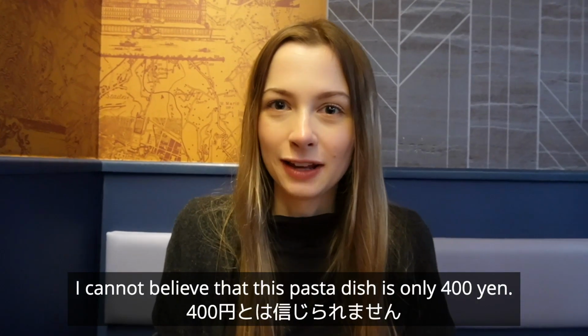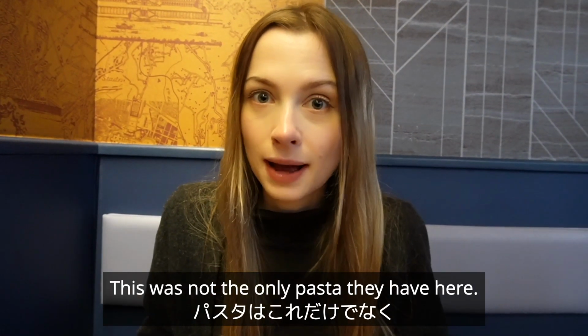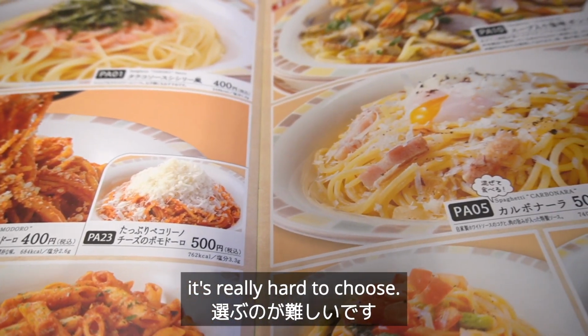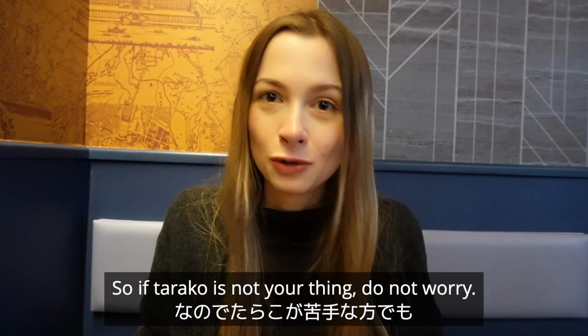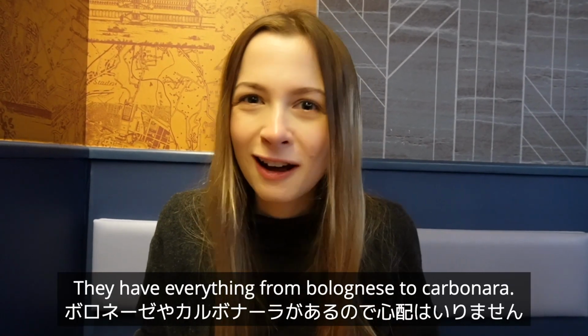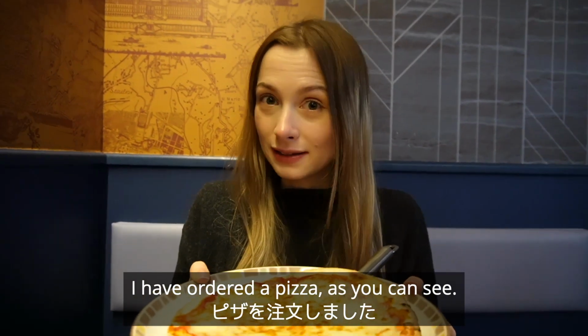I cannot believe that this pasta dish is only 400 yen. This was not the only pasta they had here. They have so many different types. It's really hard to choose. So if tarako is not your thing, do not worry. They have everything from bolognese to carbonara. So many choices. I have ordered a pizza, as you can see.